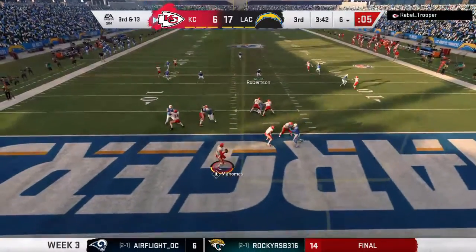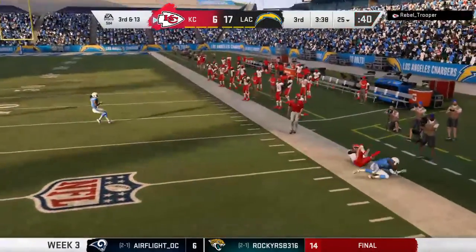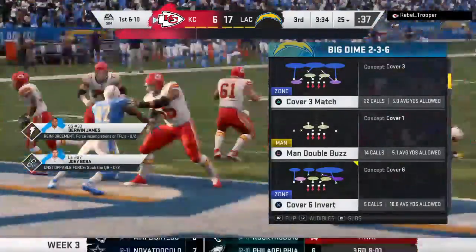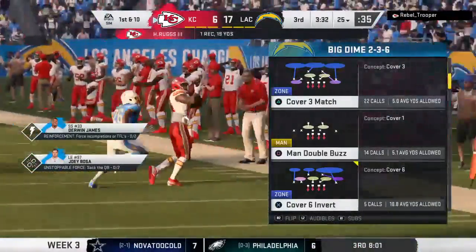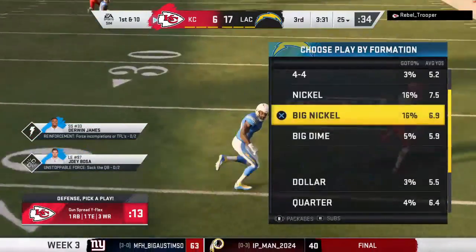No run call here. They'll look to throw instead. Looking downfield, and that's caught right side. He's got his man. First target, first catch, and a first down. 19 yards. And a first down, Chiefs.